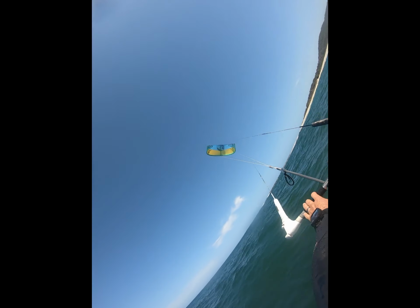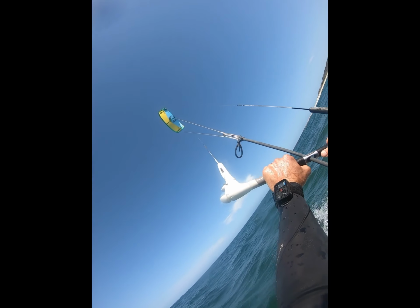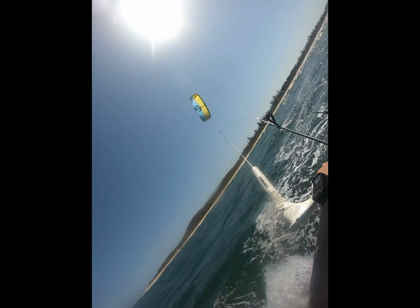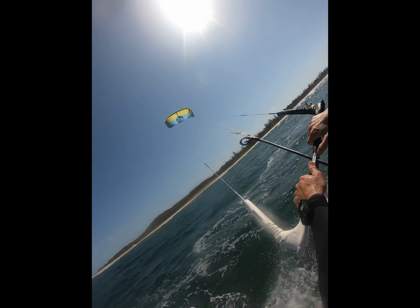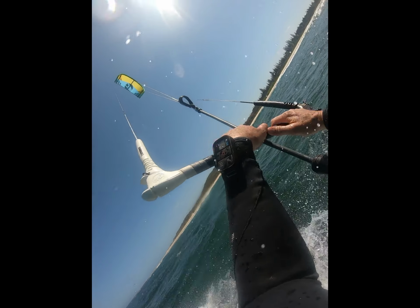Really, I thought this 14 would have had a bit more power in it today, but that's alright. Turn it around now. Normally I wouldn't like to think when I'm turning around, but you can only work with the wind you've got. Right. A bit of wind there on the backside.